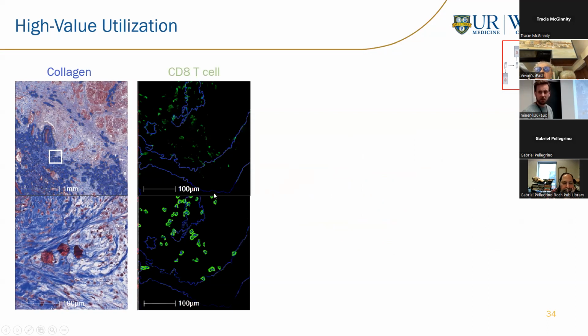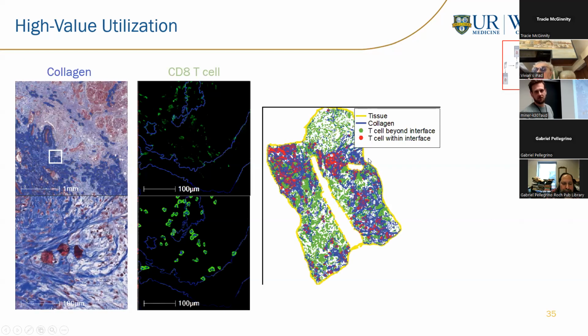They can be applied, as I mentioned, to the neighboring slide, the registered slide. And then, looking at CD8 T cells and the segmented CD8 T cells in the bottom, you can see how many are adjacent to these regions of dense collagen or within them, right? And again, you apply to the whole slide and you can see here within that greater piece of tissue on that slide, you see in blue regions of dense collagen annotated, red T cells within, and green T cells that aren't within those regions. Why is this important?